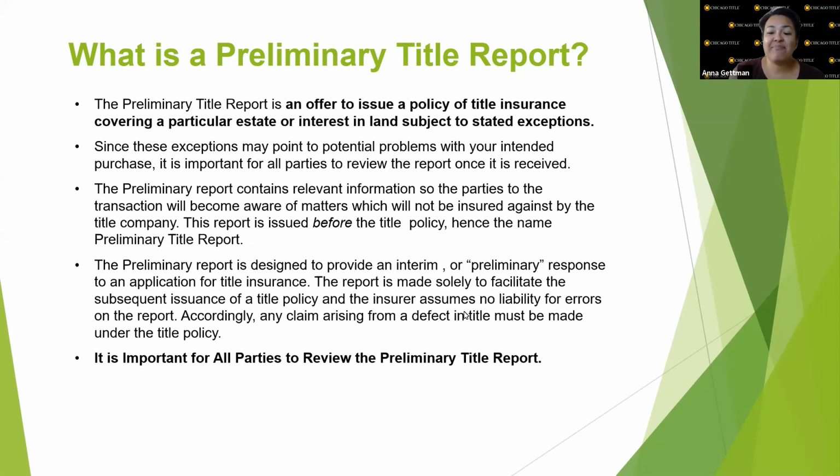So it is very important that you do review that title report, so you can understand and be familiar with what's going on in the transaction. We have a little bit of delay because we are at the mercy of a third party. You understand why and where it's coming from.